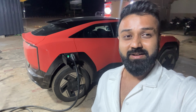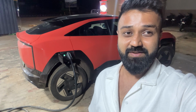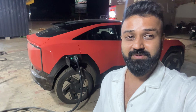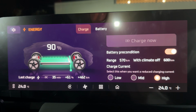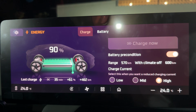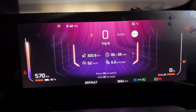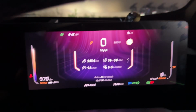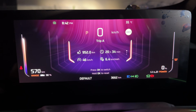So yeah, I'm so tired. Just want to go home and take a nice nap. But it was refreshing. Gokarna was really good. It was worth spending time there. Got the car charged to 90%. In 35 minutes, we got 61%. Total kilometers driven till now is 320 for today. Overall should be 952 kilometers.